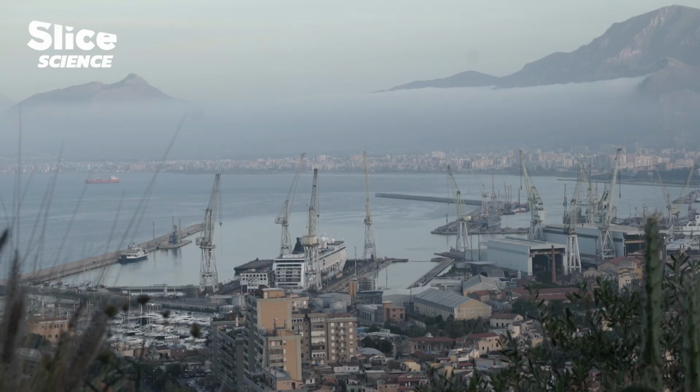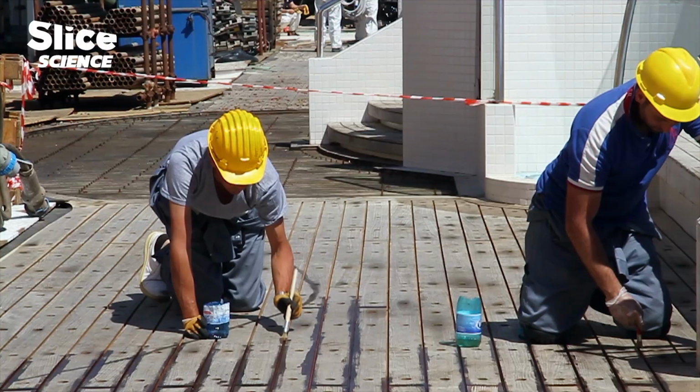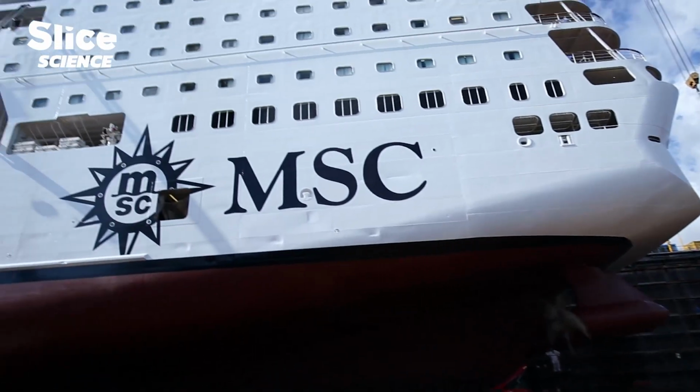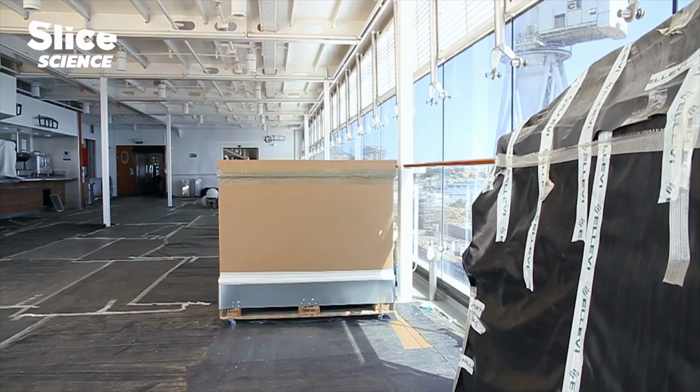Here in the bustling port city of Palermo, Fincantieri shipyard workers are busy working on the jumboisation of the MSC Opera. Now that the ship is once again a single unit, the furnishings and final utilities have to be completed.